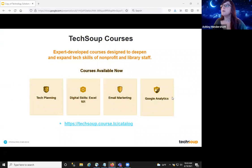TechSoup also offers specialized courses, expert-developed courses designed to deepen and expand tech skills for nonprofits and library staff. We're excited to bring online learners a new collection of powerful courses that combine great skill sets and content from Microsoft with TechSoup's deep understanding of how nonprofits use technology.